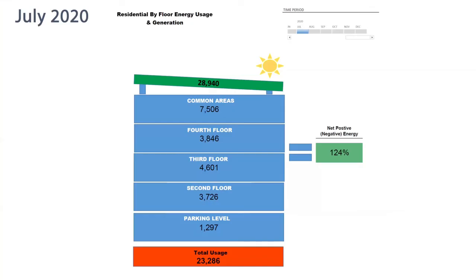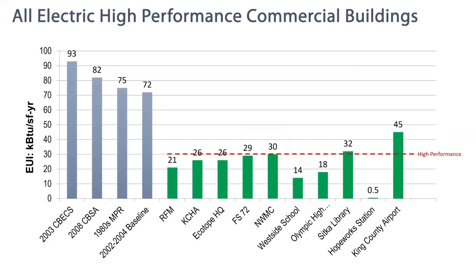So we just kind of started that project, but in 2020, we're net positive by 124%. So good news so far. We'll see how the winter goes. Hold the presses there. Get back there.